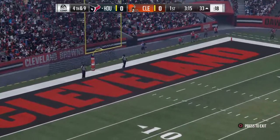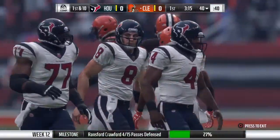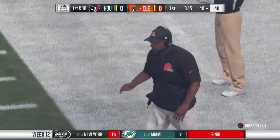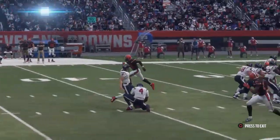And I don't think this has the carry. It does not. It's no good, and this will remain a scoreless game. Everything looked good. Good snap, good hold. Sometimes, though, the ball just doesn't want to go where you want it. And this one winds up no good.